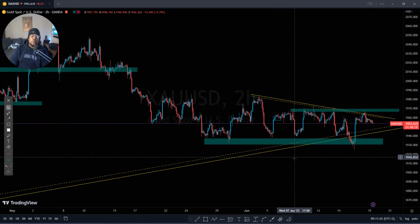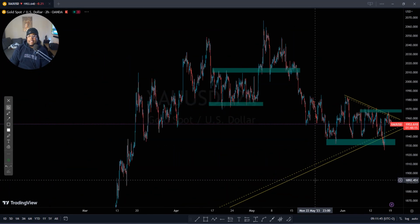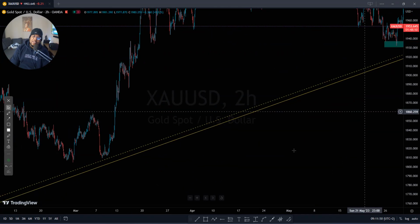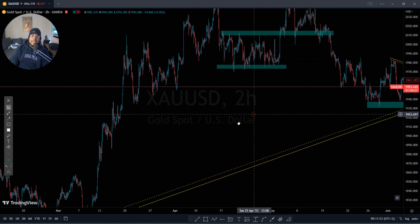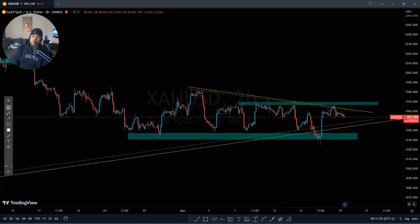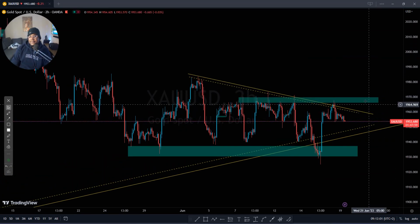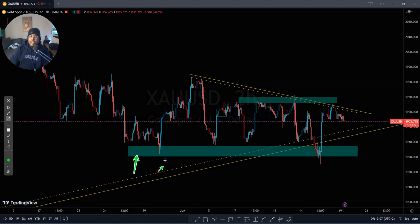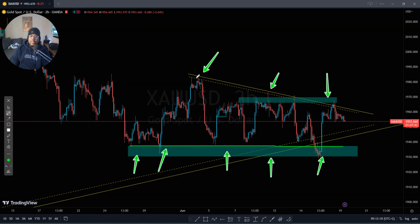So what's really happening on gold? We saw that the market has been pushing to the upside on a bigger time frame. Please, guys, you can go back and check my previous analysis. I'm not going to go back every time, especially when I did a weekly analysis yesterday. This is just a quick analysis. What's really happening here is the market is just playing around this support and resistance. On the bottom side, it respects this zone. On the upside, it respects this area.